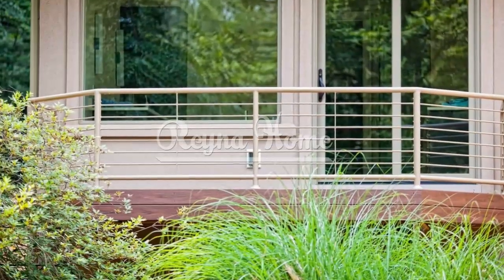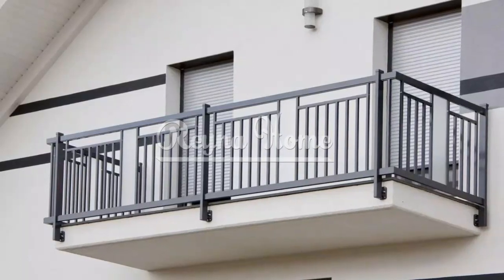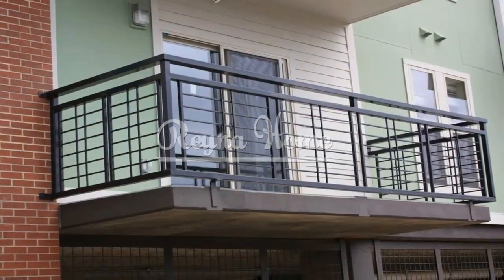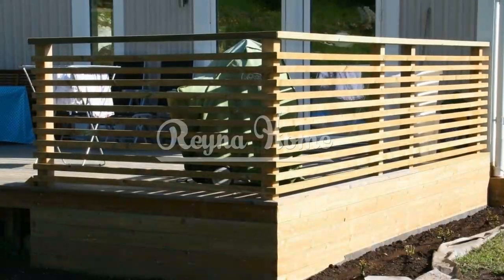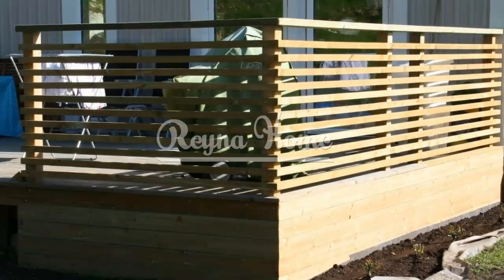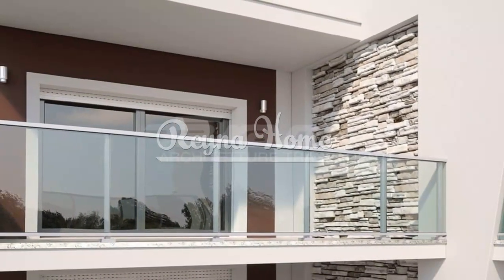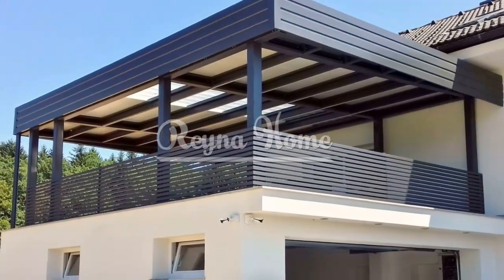Metal railing systems, such as stainless steel or aluminum, are a versatile choice for modern balcony design. They offer strength, durability, and a sleek aesthetic. Metal railings can be designed in various styles, including horizontal bars, vertical posts, or intricate patterns. They can be powder-coated in different colors to match the overall design theme. Metal railings are known for their durability and require minimal maintenance, making them suitable for both residential and commercial applications.